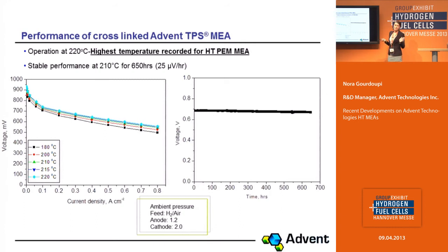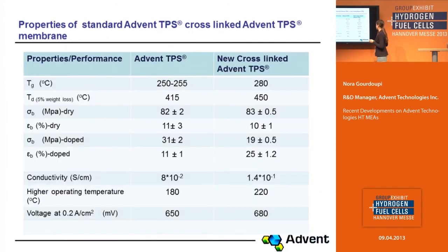The question will come on the materials and the other things around the stack. It's not only the MEA, but at least this is something that shows that at lower temperatures we are sure that we will have a better longevity over time. And this is something we need to do in the near future.